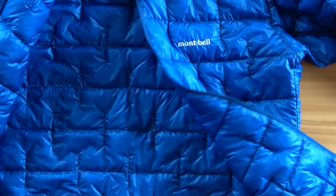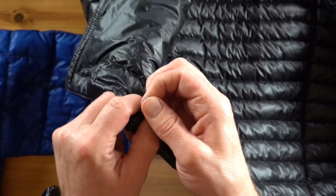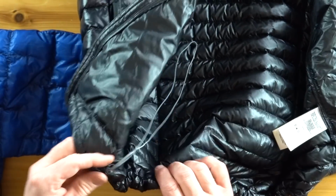Second con is there are no draw cords on the inside of the jacket, like you'll see with a lot of different jackets. It kind of sucks that you can't put this thing in a little pocket they made. Now that's going to add some weight, which is probably why they didn't put it in here, but there is no place for this to stuff itself inside of, like again a lot of the other ultralight jackets.